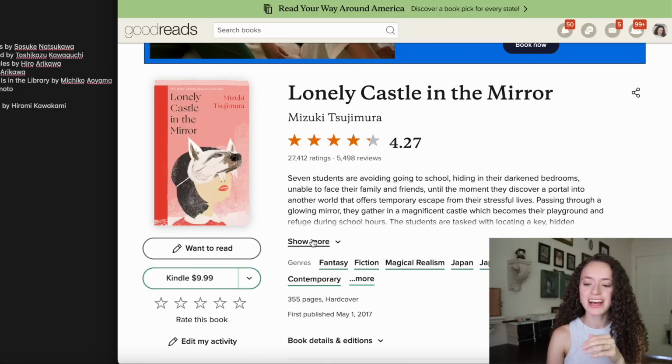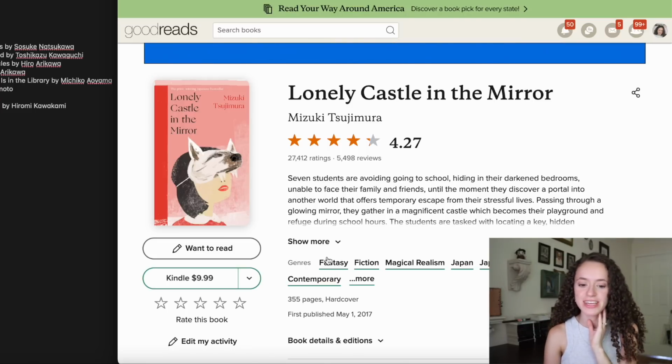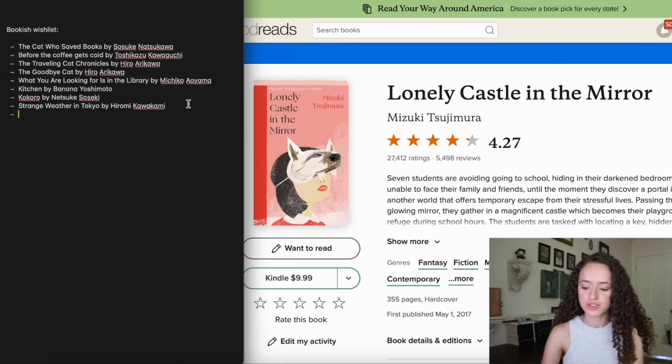Okay, this one sounds really interesting, and yeah, if they say one of the genres is fantasy, I don't really want to know too much. I kind of might want to just read this one when I'm in the store and see how it opens without spoiling it. Okay, I really can't type and speak at the same time. By Mizuki Tsujimura.